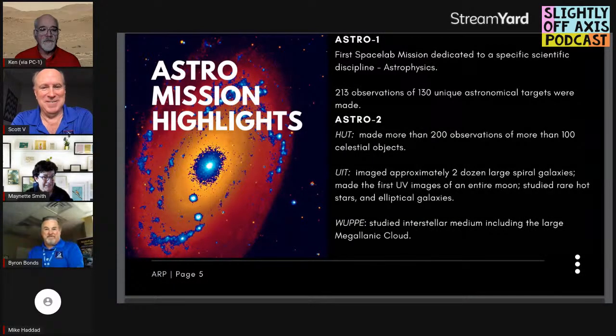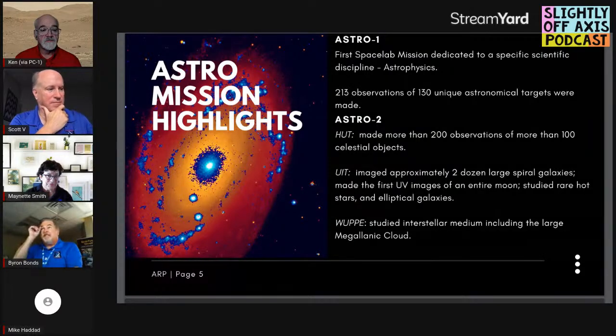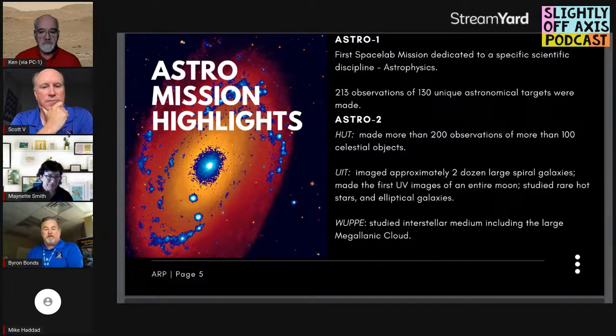Well, the Astro payload complement flew 2 missions, and the first one was in 1990, and the second was in 1995. And these were limited by the crew members and by orbiter fuel, etc. The science instruments themselves did not pose any kind of limitations on how long we could gather observations. So these were very compressed missions.